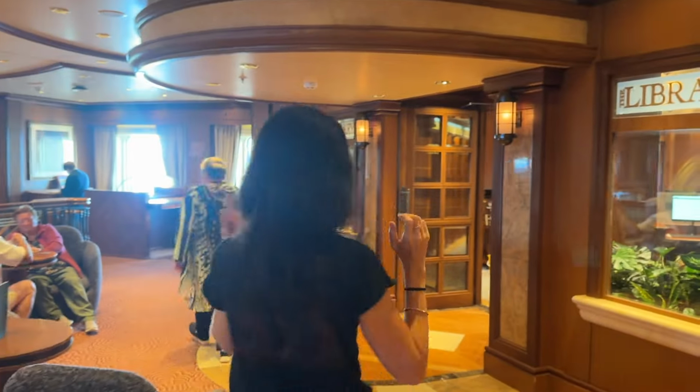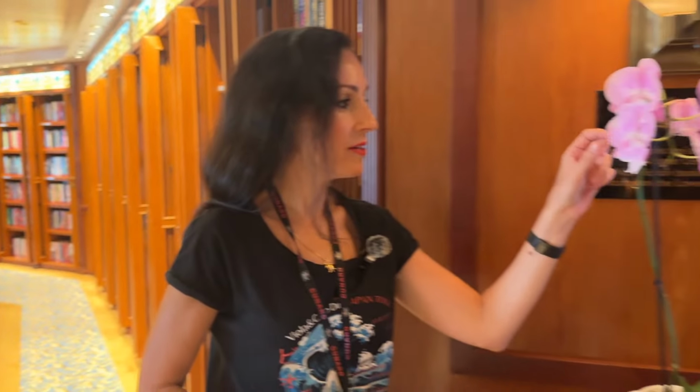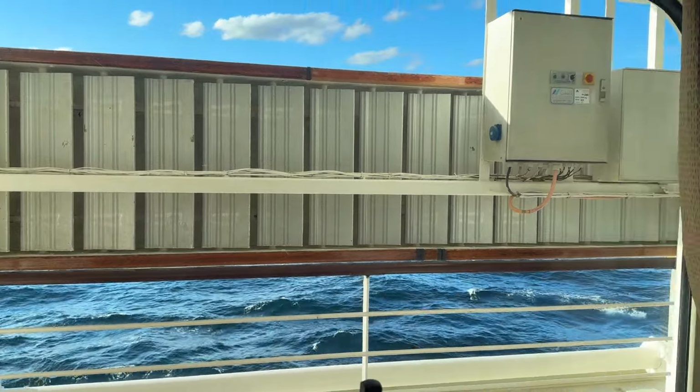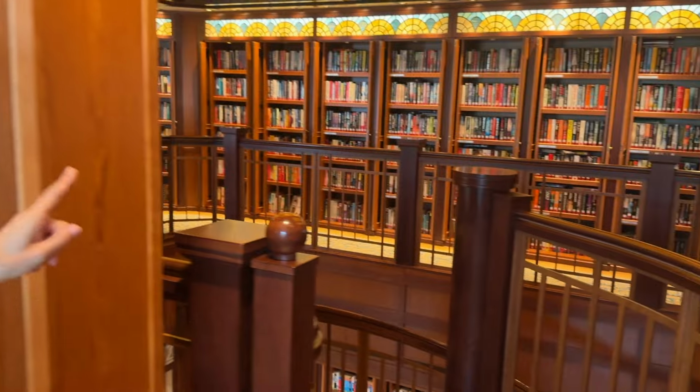And here we have the library, where you can rent books, obviously. Is it real? I think it is. It doesn't smell, but I think it's real. And also there's internet here. Oh, and there's views of something. Alrighty, so this is the library. It goes over two levels. Shall we take the stairs?